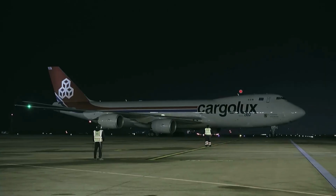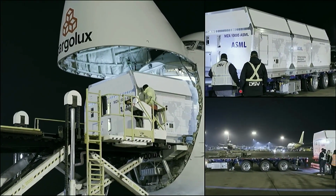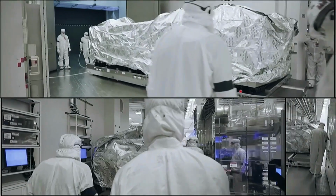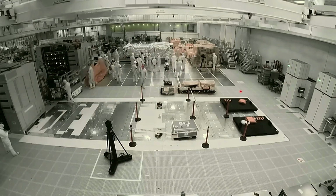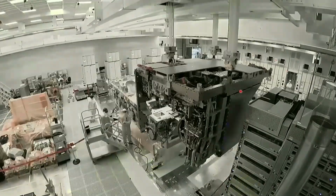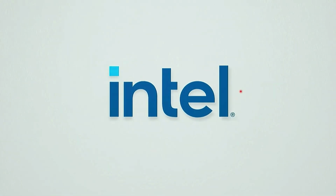Here's a video from Intel. So here you see the scanner arrive in all of these containers and being brought to Intel in Hillsboro. Here they are bringing it into their clean room. What you see here is just a base frame. All the other pieces still need to arrive and get assembled. Now you see the base frame being placed. We unwrap it. Next, the source is being put on top. Now the illuminator on top, and so on. You get a little bit of a sense of what incredible machines these are.